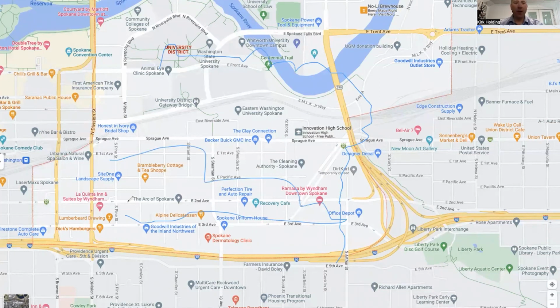So let's hop in the car. We'll give you a tour of what you can get in the Gonzaga District, and we'll do that right now.